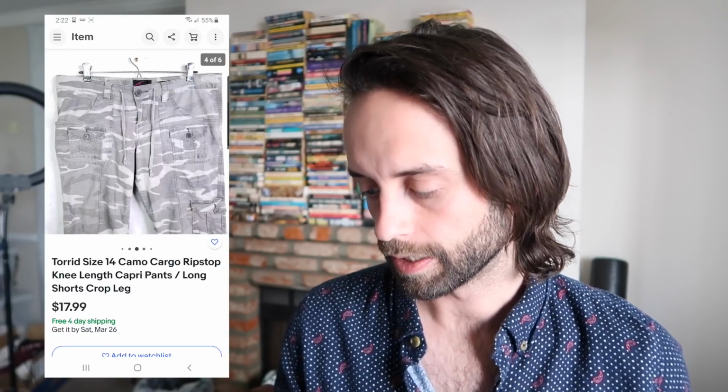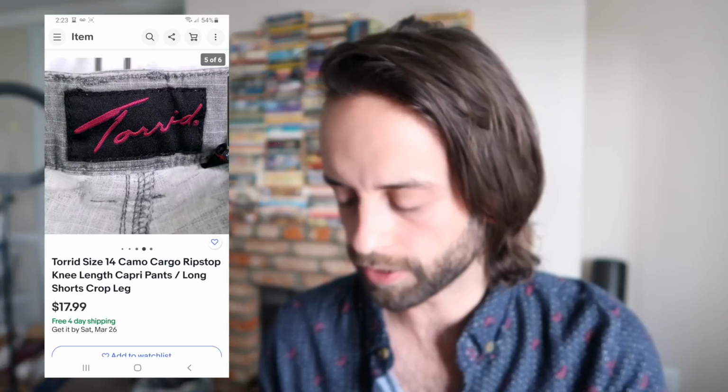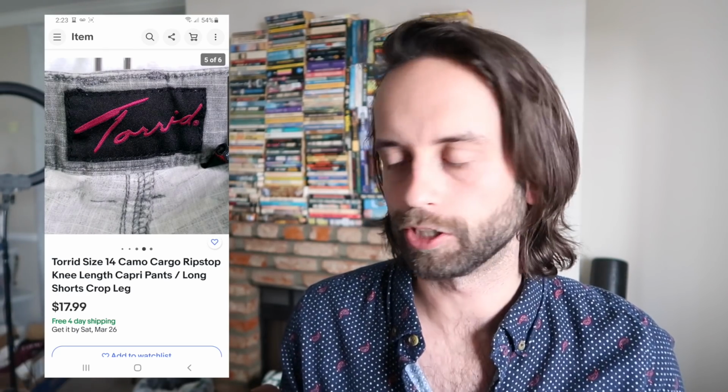Camo is just strong. It's a strong keyword. Like linen, it can often overcome undesirability on a brand level, which I don't think Torrid really satisfies. I think Torrid is a fairly good brand. It's a little bit on the cheap end, I think. Again, women's clothing, not my wheelhouse.